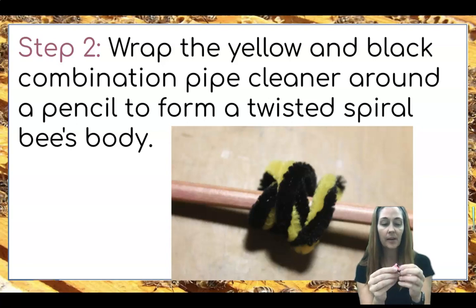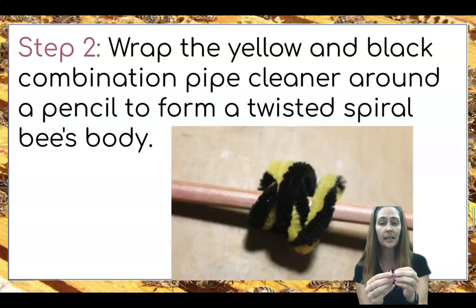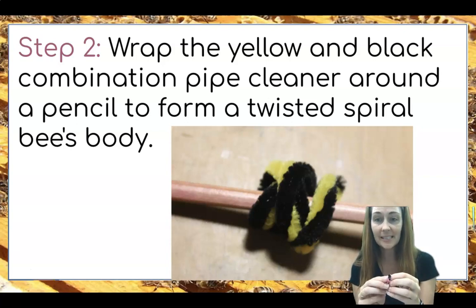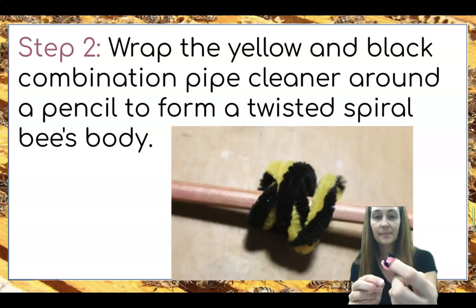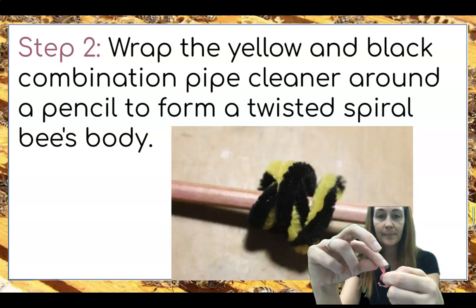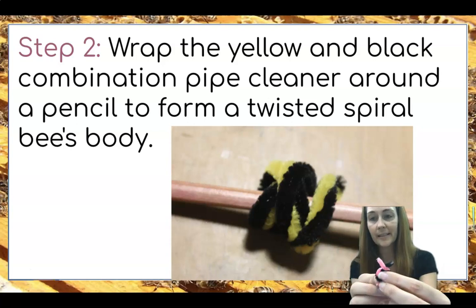And I'm just going to describe this one to you because it doesn't look like a bee quite yet. We're going to make some antennas. So how I'm going to do that is I'm just going to take the end where the two were twisted and I'm just going to poke them up. They're two different colored antennas. That's okay.